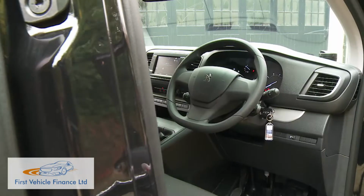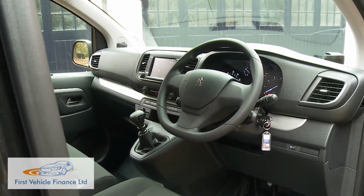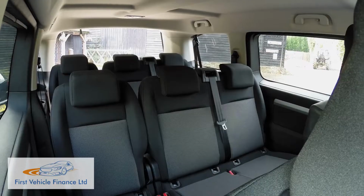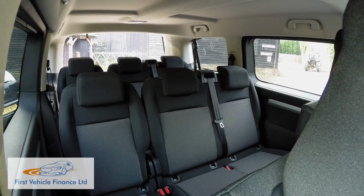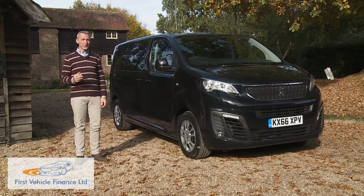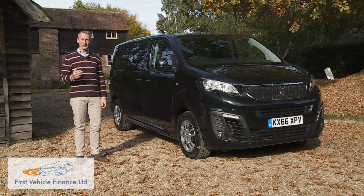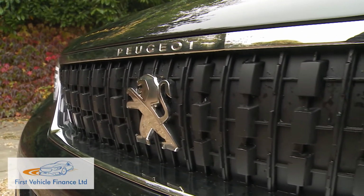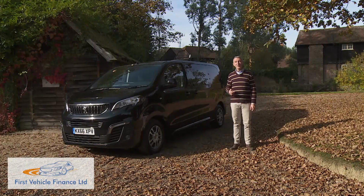Its good looks and smart interior give it instant appeal, while the versatility of choosing from 5, 6, 7, 8 or 9 seat configurations across 3 different body lengths give this French model more options than most rivals can offer. So try it. If you're in the market for a people carrier of this sort, well, we think it might surprise you.